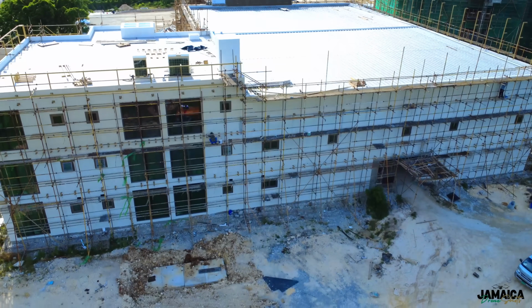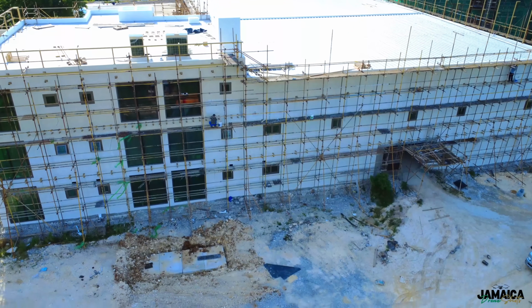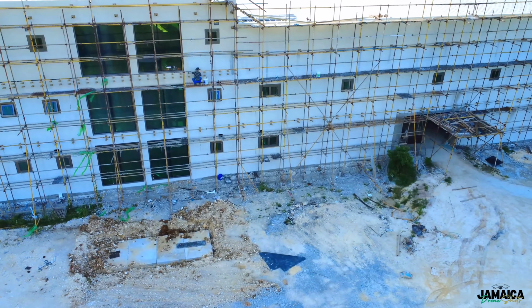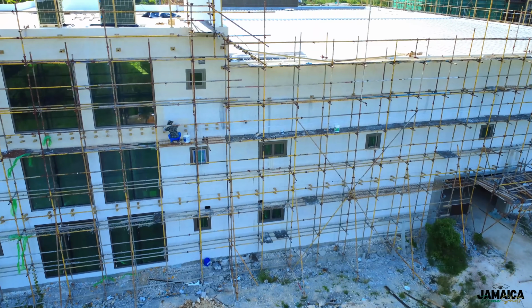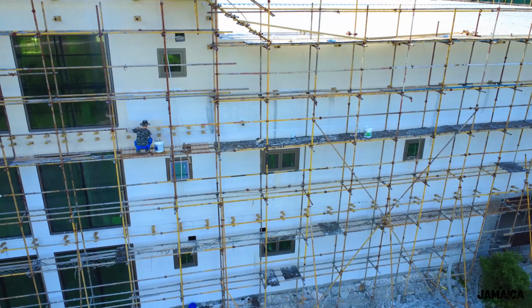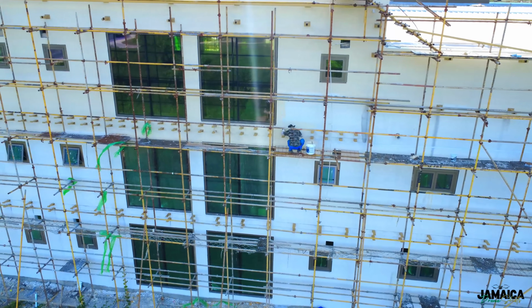Moving now to the commercial center, and things are really shaping up. This facility is getting a fresh look with plastering now at an advanced stage, and more windows have been installed since our last visit. This part of the project is scheduled to open in July of this year, and it's already looking like a game changer for the area.